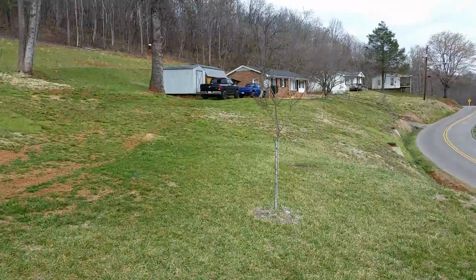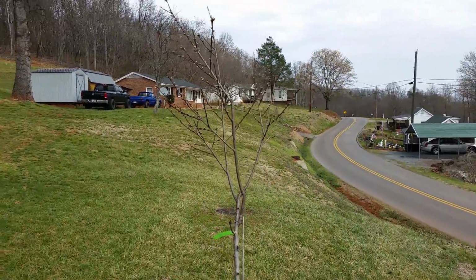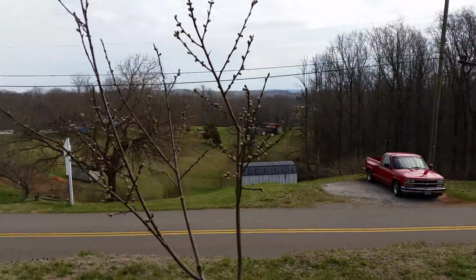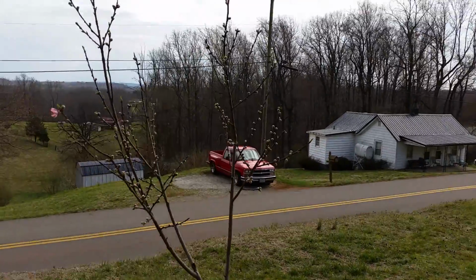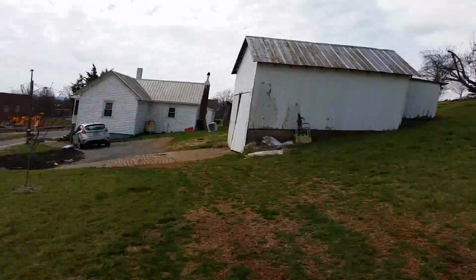We'll walk around, just kind of take a look at things. This one's about to bust, and gonna definitely have to thin these guys out. It's gonna have way too many peaches, but we'll let it get a few just to see how they taste and kind of go from there.